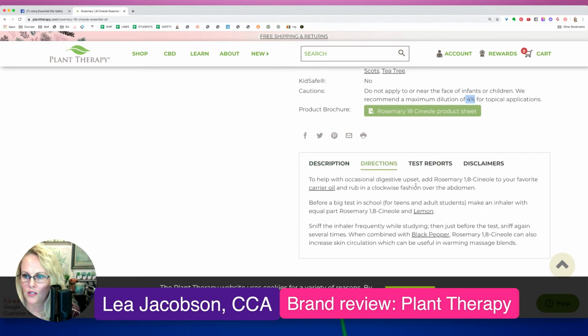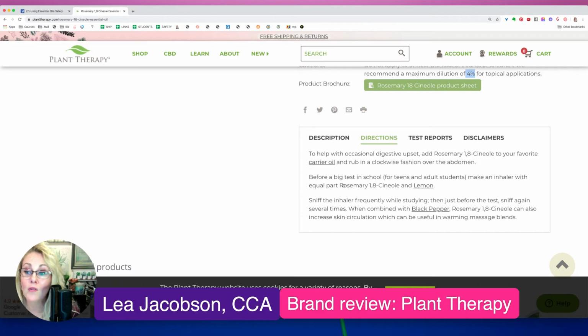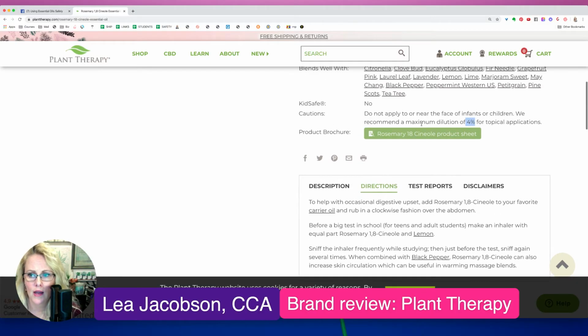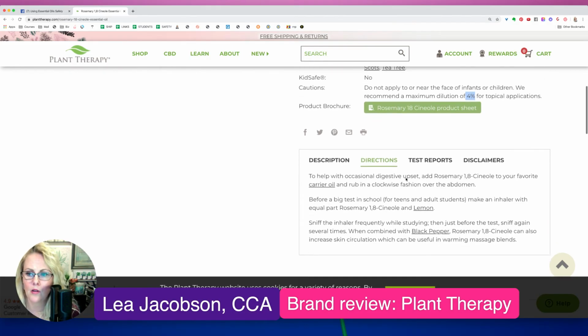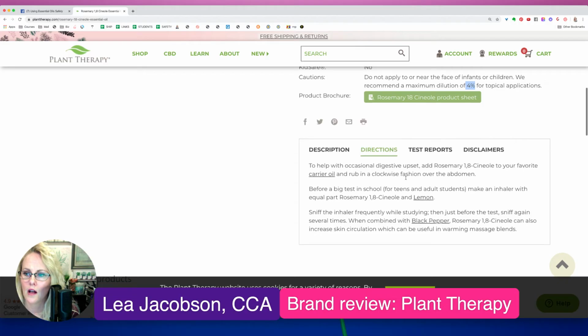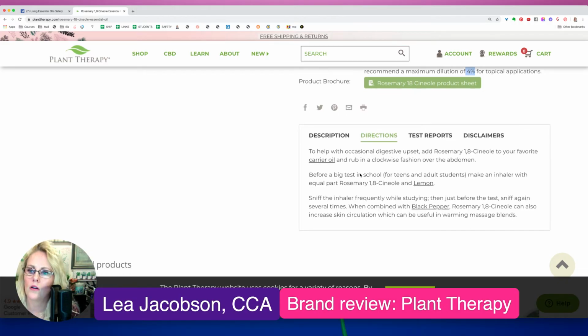Let's see, directions. I would like to see specific drops mentioned here. Again, I realize they do have a topical max listed here, over here, but people aren't always going to see that. This is great for tests. I see they're recommending before a big test, make an inhaler with rosemary and lemon. That would be great. That would be very effective.